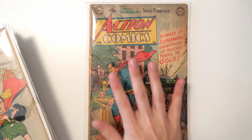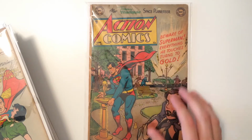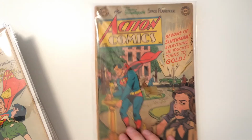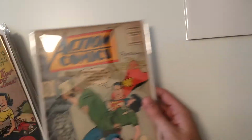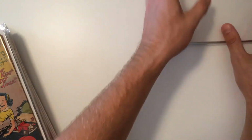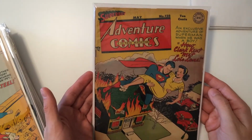Alright, getting started now. We have some late Silver Age, or early Silver Age, late Golden Age Action Comics, Adventure Comics. Here's 193, followed by 203. Nothing too special about these books, just hard to find early DCs. Here's a Golden Age Adventure, number 128.